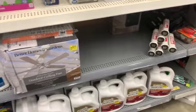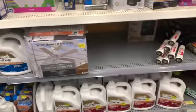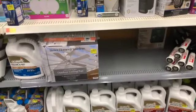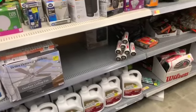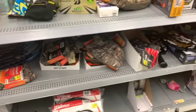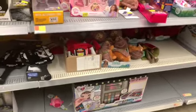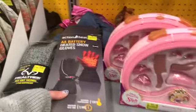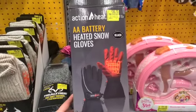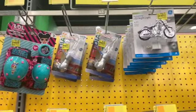This is the time of year to buy heaters, faucet covers, window coverings, boots, and those sorts of things for next year. Shovels, ice scrapers, stock up on those things now. You guys will be able to get them for like 75% off to 90% off if you think ahead and buy them now. Look, you guys, battery operated heated snow gloves. These aren't down that much yet. They were $49 though. We even have some night lights over here.